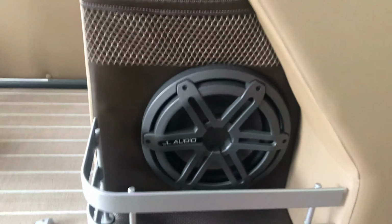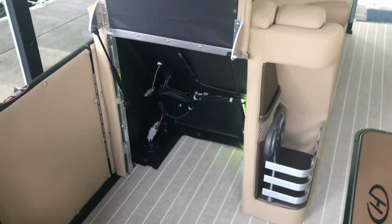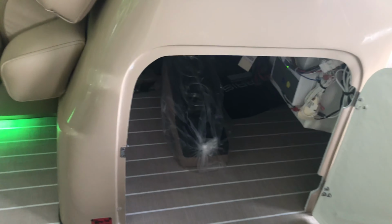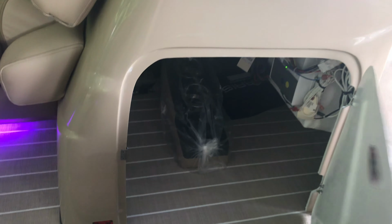Got a nice 10-inch subwoofer here. Over here, another changing station. Storage. Right here, additional storage, as well as your fire extinguisher and removable cup holders.